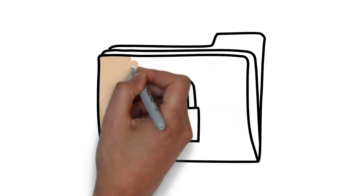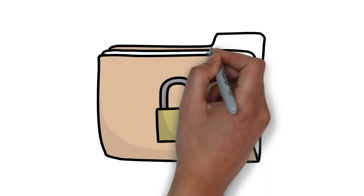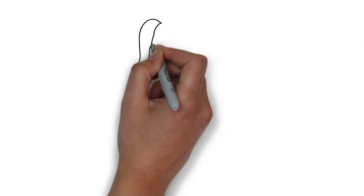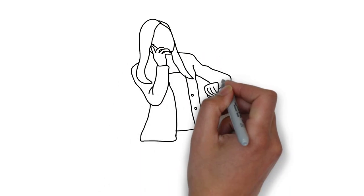Our QuickTest software was built with customer security top of mind. You and your team will have the ability to adhere to all HIPAA and GDPR regulations with our highly secure infrastructure. We understand that time is of the essence. You'll be up and running in no time with our personalized training and ongoing help from our support team.